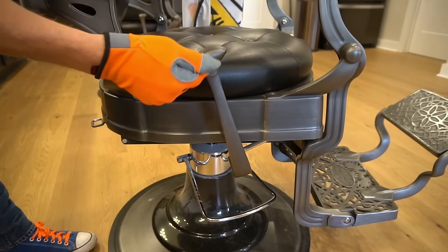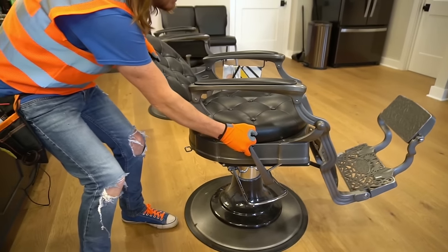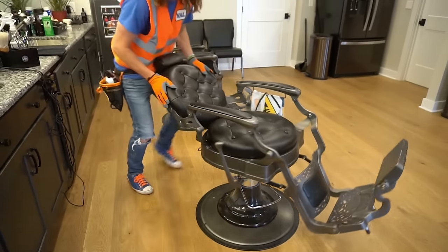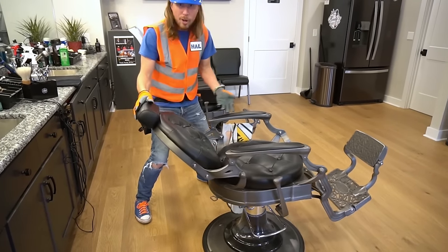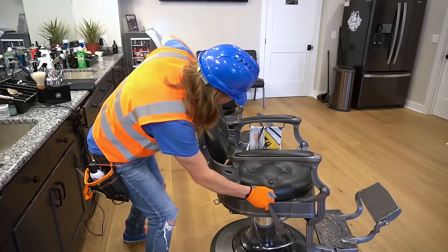All right. Check this really cool lever out. Lean it back. And it leans the seat back. How cool is that? Talk about relaxation while you're getting your hair cut. That's really cool. All right, let's put that back up.